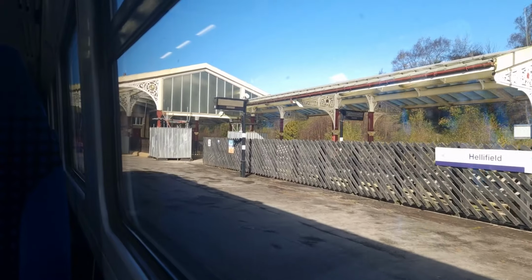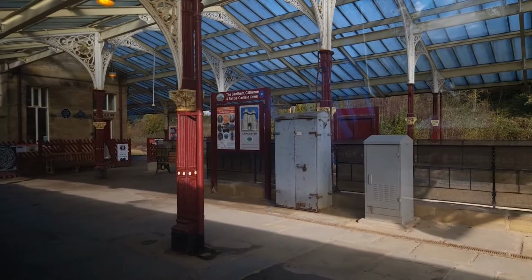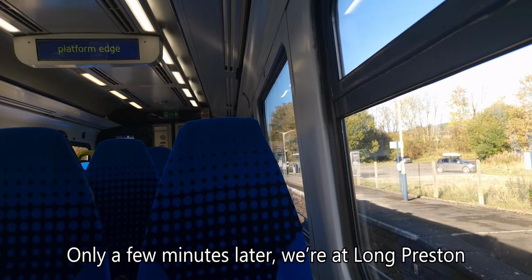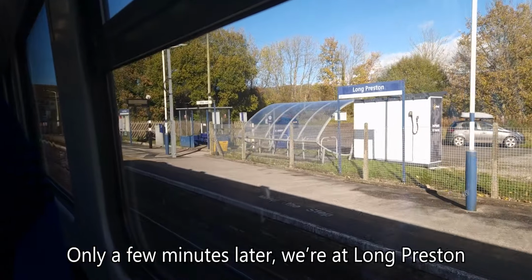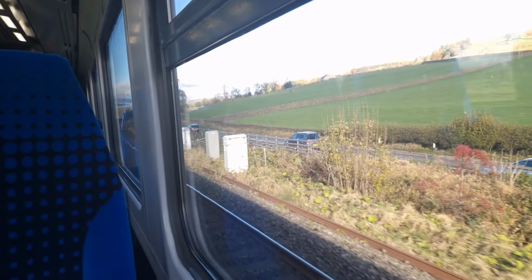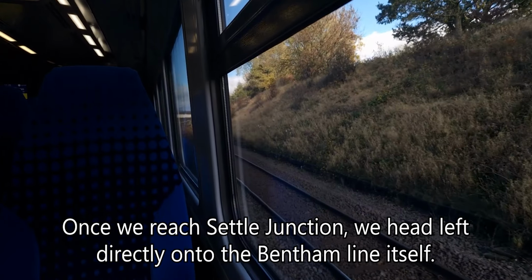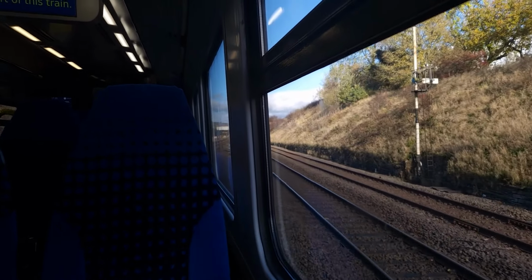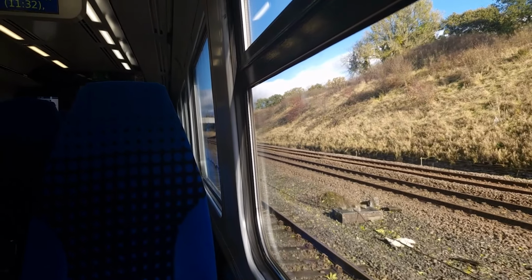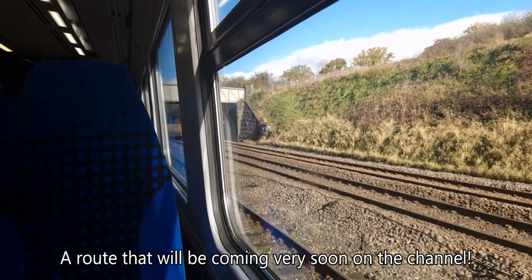Hellifield. Information about the Bentham line there. Here's Long Preston. Line itself now, and up there of course, go straight on, takes you to the iconic Settle-Carlisle railway. I've done that railway line, it's absolutely gorgeous.